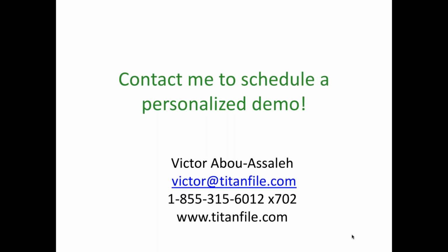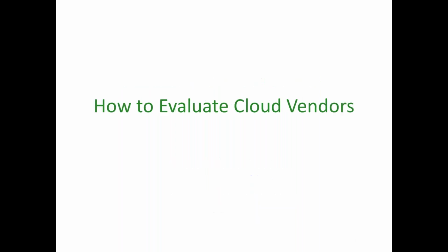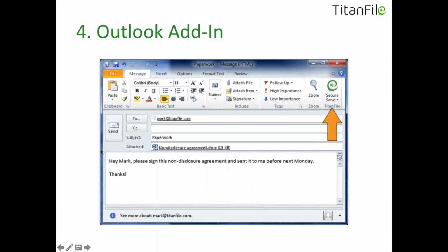Looks like we got another question here. Question about the Outlook plugin. Let me just scroll back quickly to that slide to add a visual. Here we are. So the question is, what's the attachment file limit in Outlook?